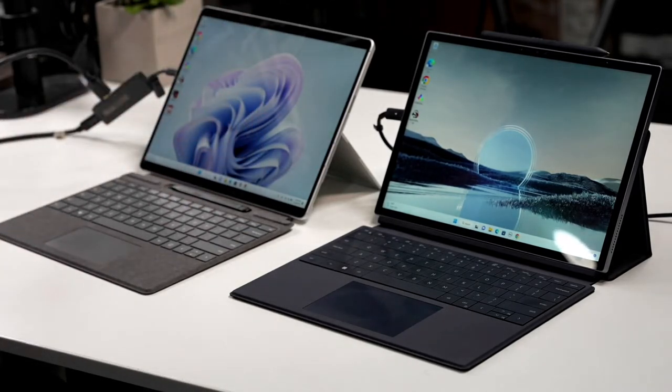This is $1,299. And $1,299, like I said, doesn't get you the signature keyboard cover or the pen. So that means you're going to add onto that another $280 plus tax. So $1,300 plus another, say, $300, right? So that's, what is that, $1,600, $1,580, or whatever it is. That's a very expensive proposition for that type of device.